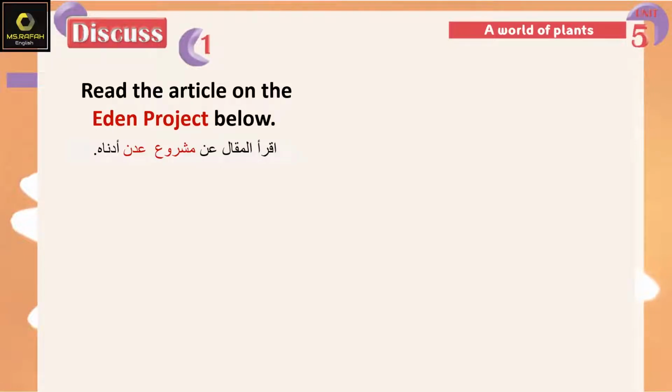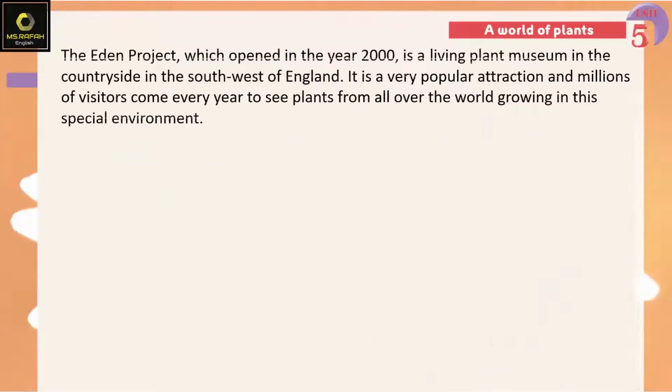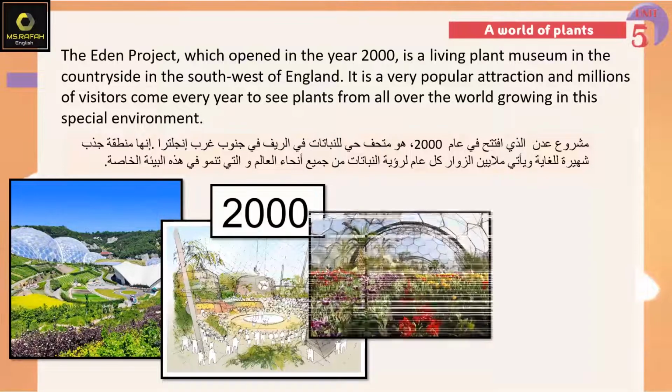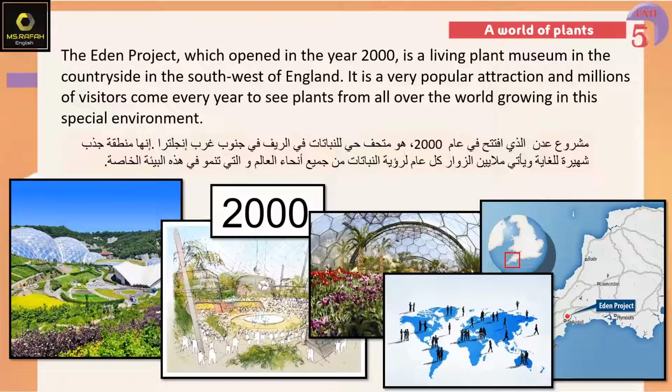Now let's start our lesson with a discussion. 1. Read the article on the Eden project below. A whole planet under glass. The Eden project, which opened in the year 2000, is a living plant museum in the countryside in the southwest of England. It is a very popular attraction and millions of visitors come every year to see plants from all over the world growing in this special environment.